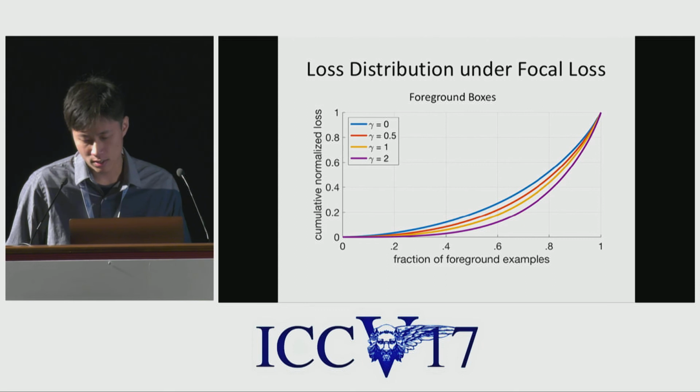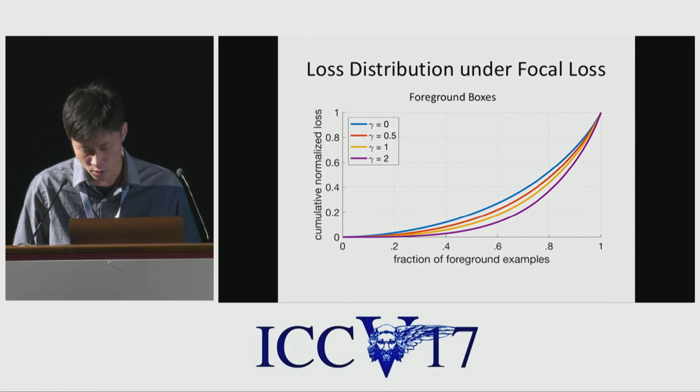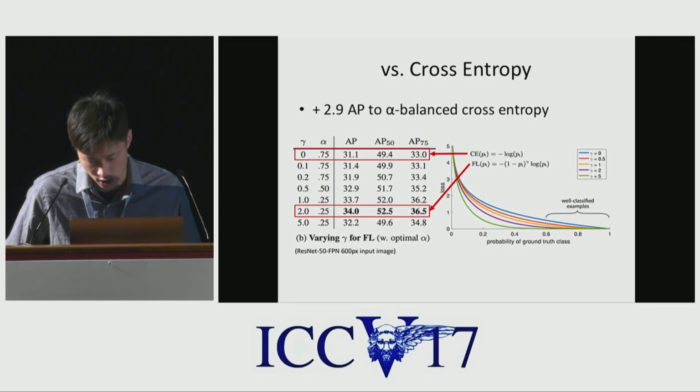And unlike the background boxes, the foreground boxes typically are hard examples. So applying focal loss does not change the distribution by much.